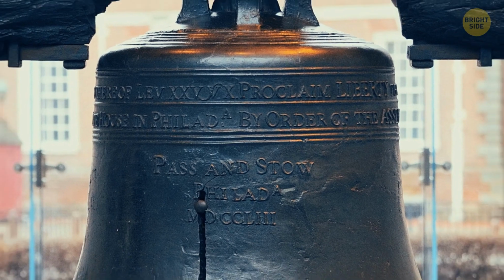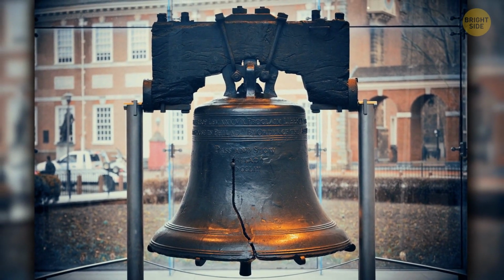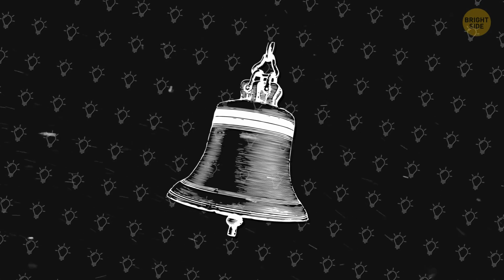The Liberty Bell features one of history's most famous repair jobs. Well, actually, lack of repair jobs. The bell was tested, split, and repaired when first received. And it just got worse from there.